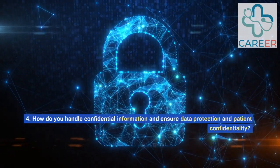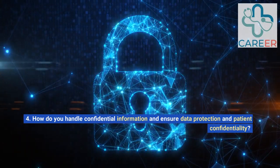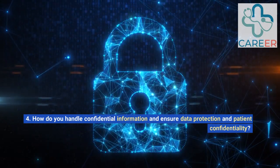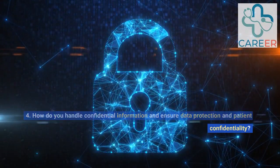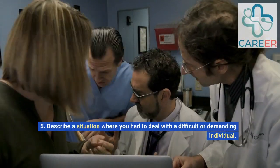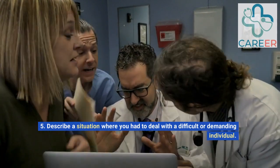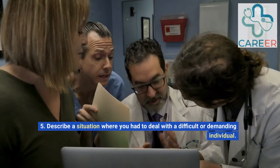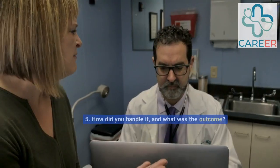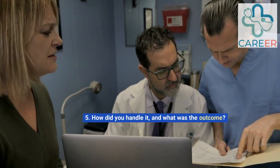4. How do you handle confidential information and ensure data protection and patient confidentiality? 5. Describe a situation where you had to deal with a difficult or demanding individual. How did you handle it, and what was the outcome?